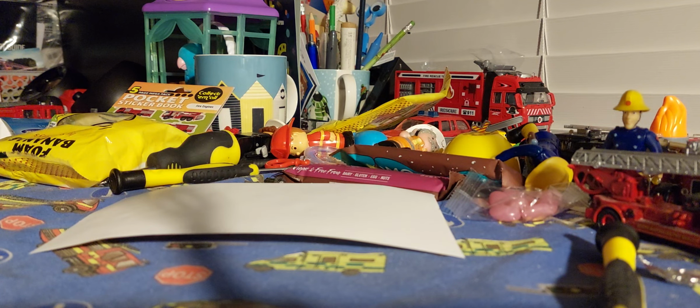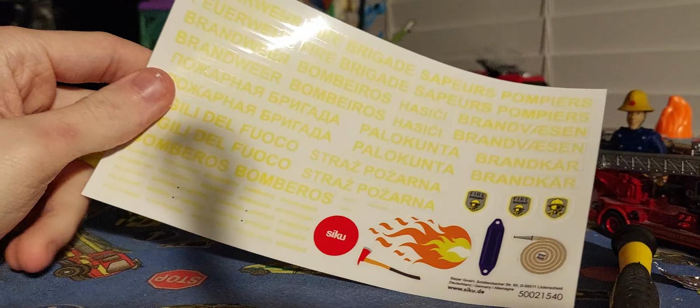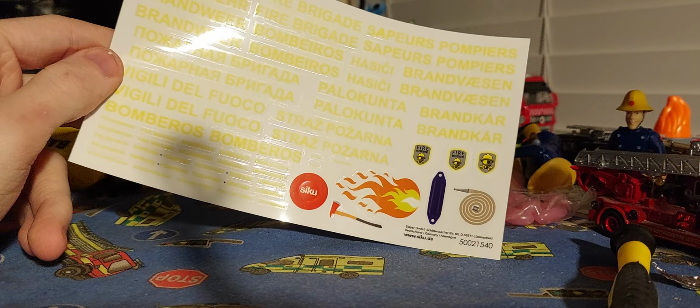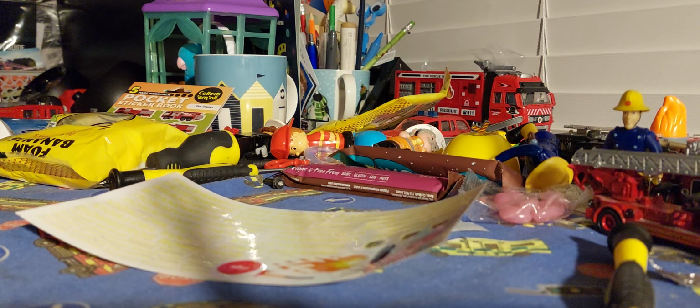That's it, got it. Ah, sticker sheet, look, we got some stickers for the boat, and I don't want for the car though. I think them tiny little ones for the car, pretty cool stickers. We'll look at them in a minute guys, but for now I'm trying to get the boat off.